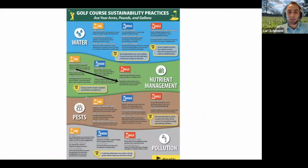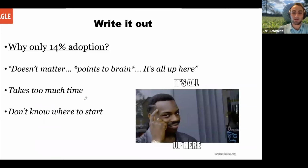So we're almost down to our last nutrient management BMP here, which is writing it out. What do I mean by writing it out? These are nutrient management plans. Only 14% adoption based on our surveys. So again, as I was talking about earlier, we had a lot of conversation with superintendents around, okay, why don't you have a nutrient management plan? What's that about?